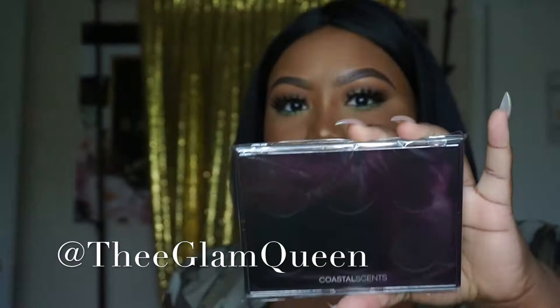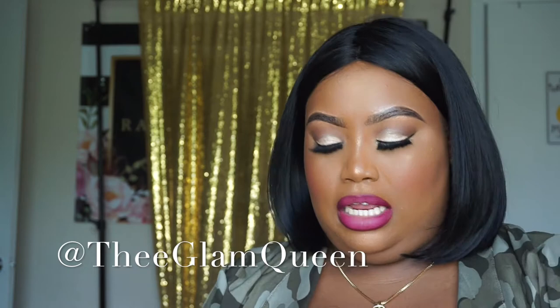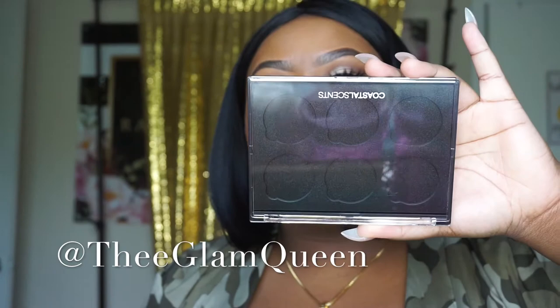So I did get 6 blushes. Now this is new to me. I did not know that they were offering blushes now, but this is the blush palette. Now I see that the plastic, I guess, is making it not show up correctly. So if you can see it, hopefully you can.